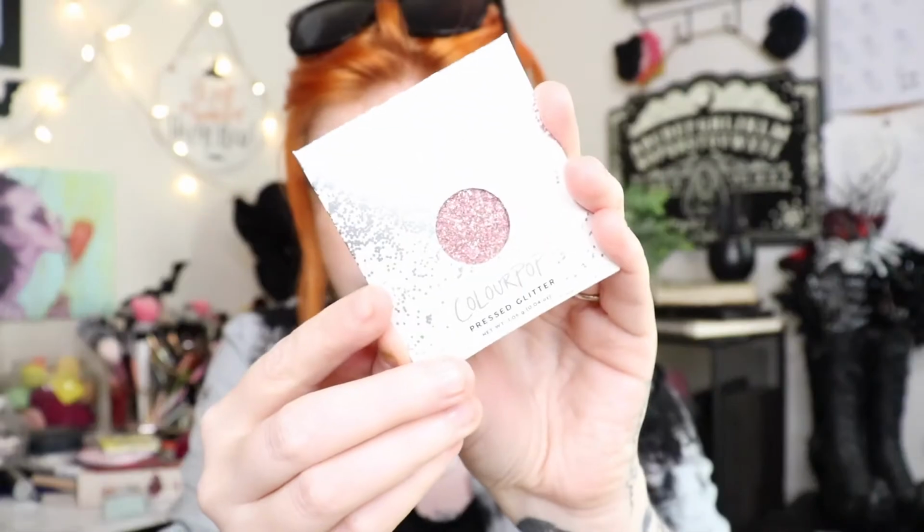And I got a pressed glitter. This is in the shade High, H-A-I. Really pretty. And the last thing in the small box is the Animal Crossing purple palette, La Belle of the Ball. I never played Animal Crossing, so I don't know anything about it, but it's actually really cute. Little purple palette. Super cute. But yeah, that completes the first box.